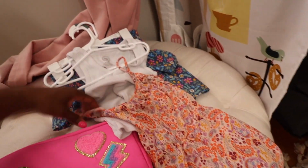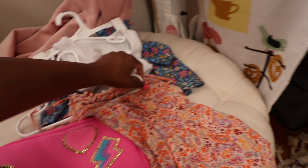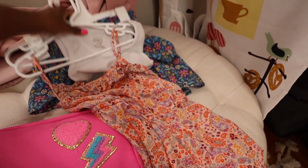And then as far as shoes, I figured she can just wear her cute little pink sandals. They'll go with either outfit and we should be good. But I will see if I can find her skort, because that's specifically what she asked for.